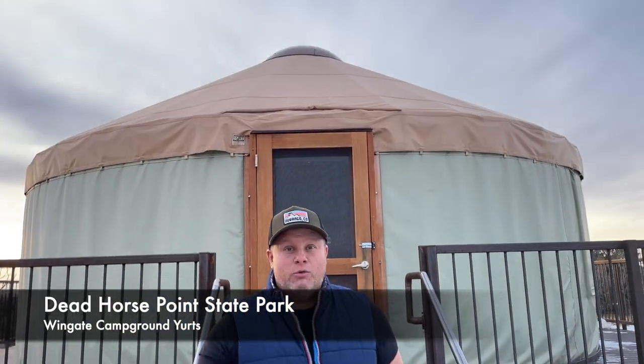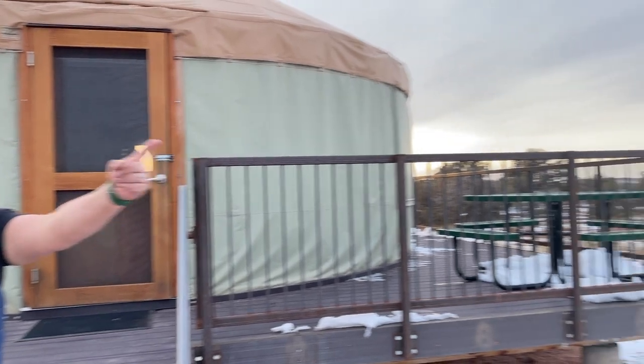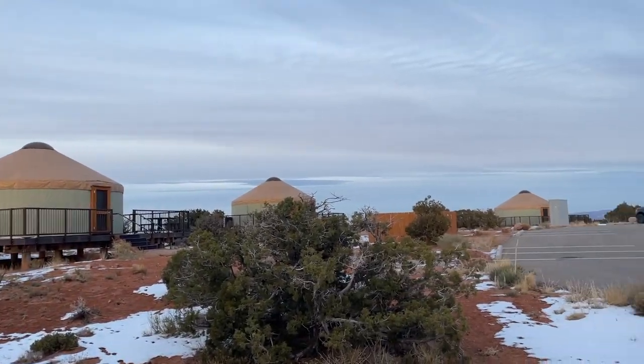Hey guys, we're here at Yurt number 9 in the Wingate Campground of Dead Horse Point. Want to show you around. This is actually the third time we've stayed here at Dead Horse Point, the second time we've stayed in these yurts. There are four right here as you look around in the Wingate Campground area.